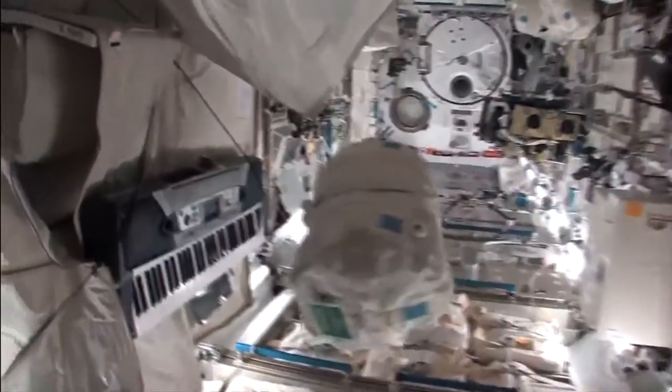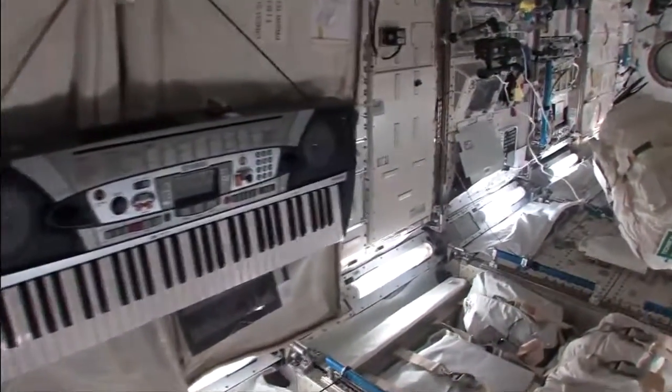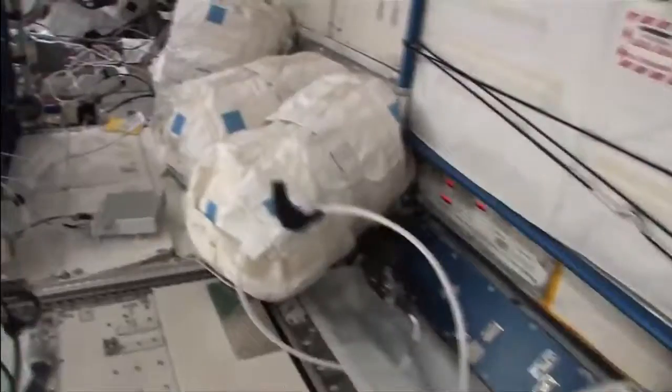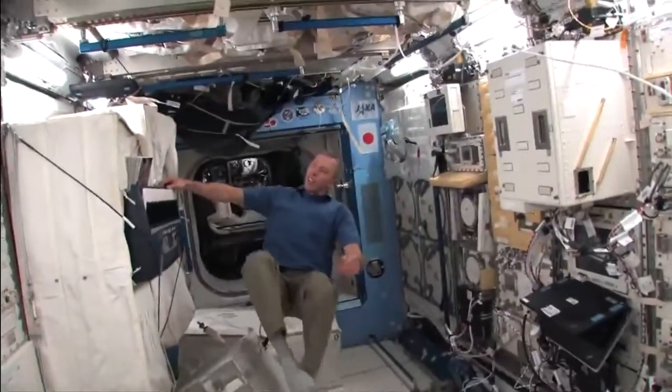Beautiful laboratory. Oh, check out the keyboard I found the other day, which is a different story. We actually had a band going the other night before Katie left. But here's where the CWCs are, and no, not down there. You're actually going up here. So thanks, Drew, for the help with the CWC. It's kind of heavy, man.